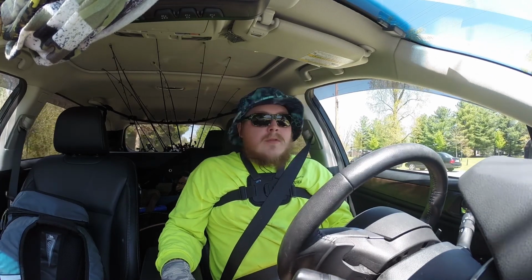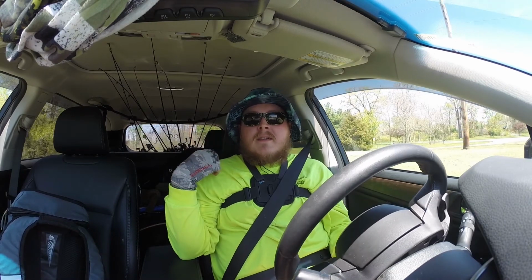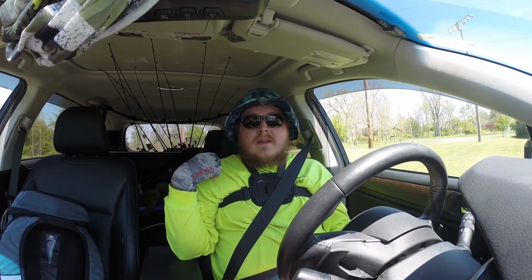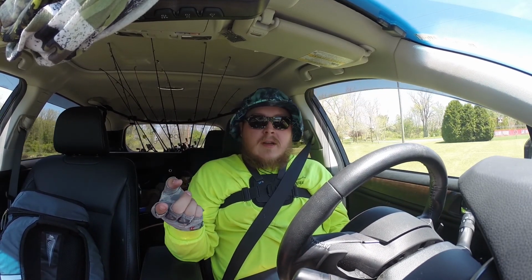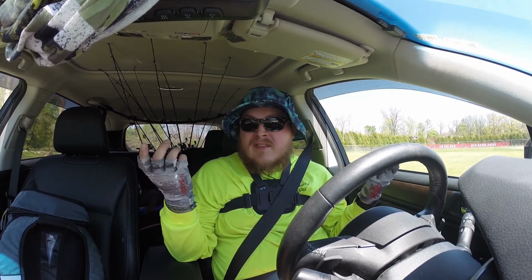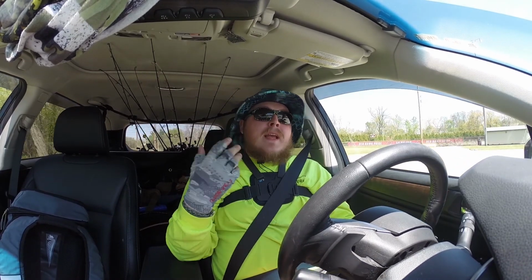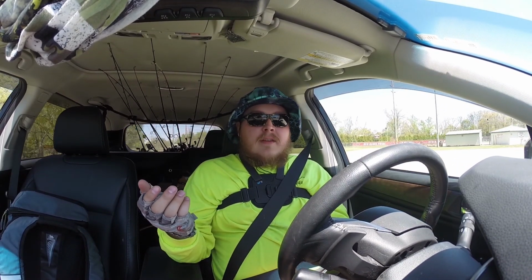We're gonna go ahead and get rolling here onto the next spot. And I think what I'm gonna do is I'm gonna take one of my bait casters. I'm gonna put on a larger Ned rig, probably a darker color since this water seems a little murky, obviously with the high water. And we're gonna see if we can get into some bigger fish.